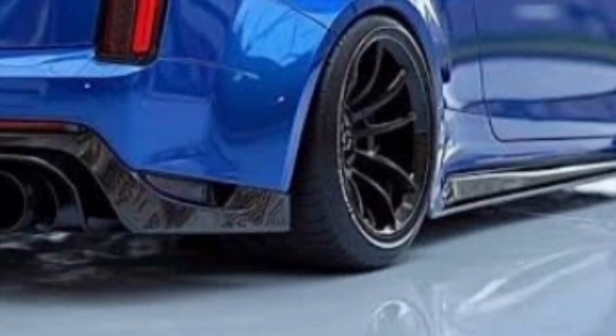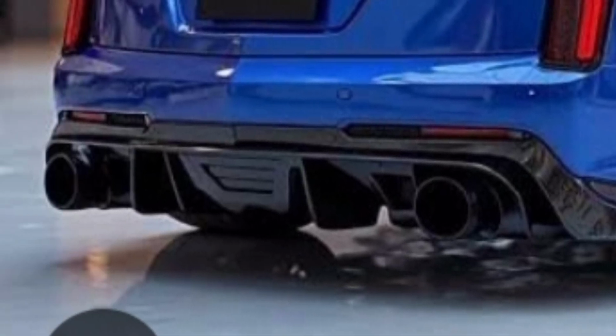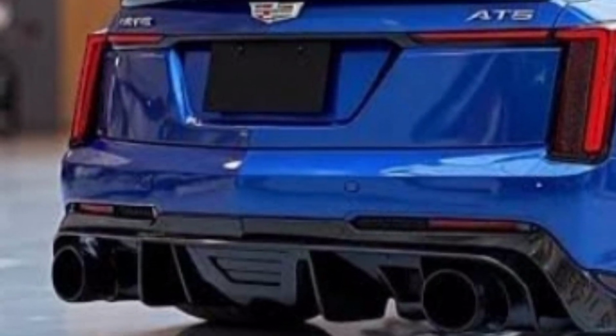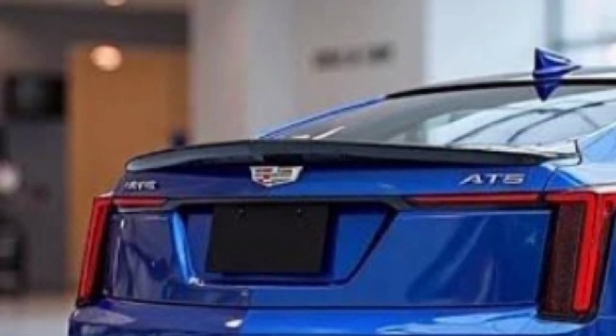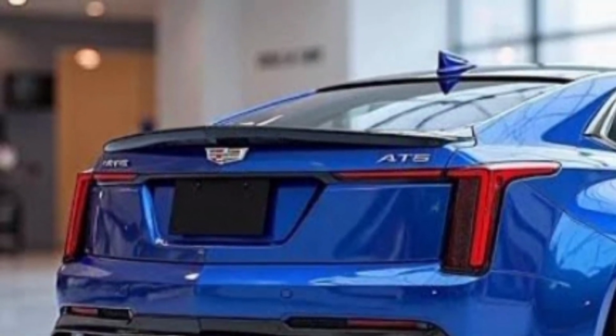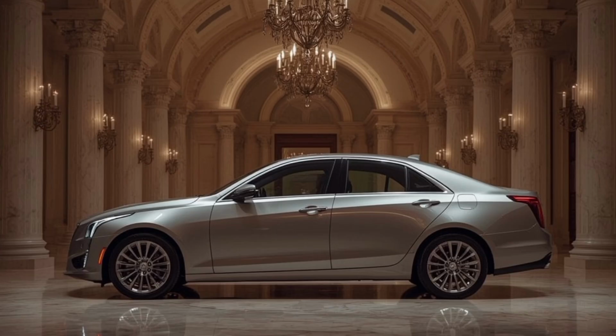So who is the new ATS for? If you want a sports sedan that isn't just copying Germany but actually carving out its own identity, this car should absolutely be on your radar. It's got style, brains, and now, finally, the driving dynamics to match. That's it for today's deep dive.